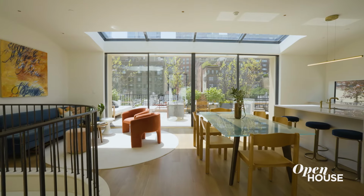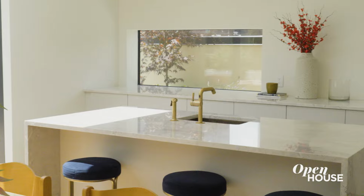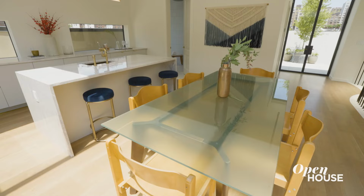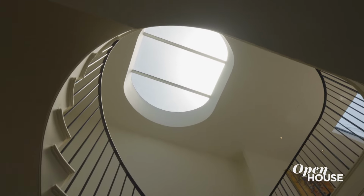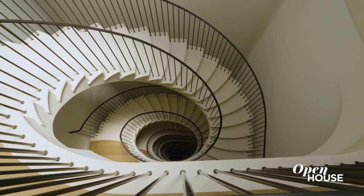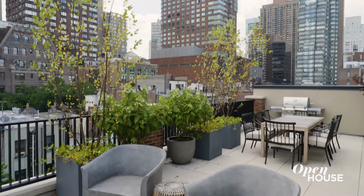This is the pinnacle of the house. First, it is the top of the house. It also is one of the most interesting spaces in the home, with a kitchen, a living room, a dining room, 2 terraces, and a gorgeous skylight that brings light all the way through the home. It's a great place to entertain any time of day or night.